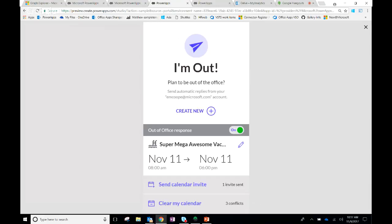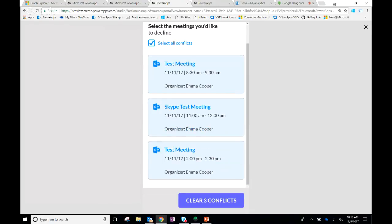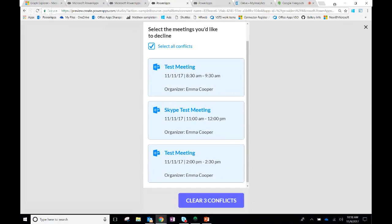Yes, great. And then what the PowerApp does is that we count the number of invites that you've sent out to people. So we send it to 10 people, we say, okay, you sent this to 10 people, etc. And what is clear my calendar? So clear my calendar, basically, we look up during the time frame that you're going to be out of office, and we pull in all those meetings, and we're like, hey, do you want to let them know you're not going to be there?